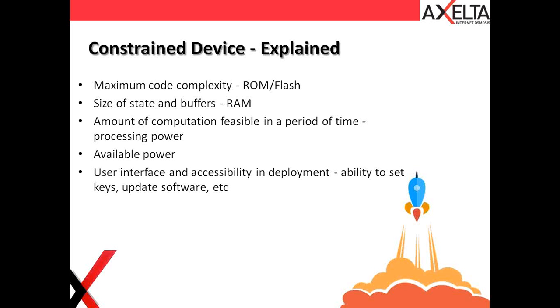The other constraint would be the state that you can manage in terms of the total RAM that is available, and how much in-memory processing you can do. The third would be the amount of processing power. For example, you need a certain response time, but you don't have as much feasibility to do that level of computation in that particular time. The processing power, because we are using small microcontrollers from a cost perspective as well as for reducing power, brings us these constraints. But quite importantly, it's also about the available power. We'll see the different aspects related to power as we go ahead.